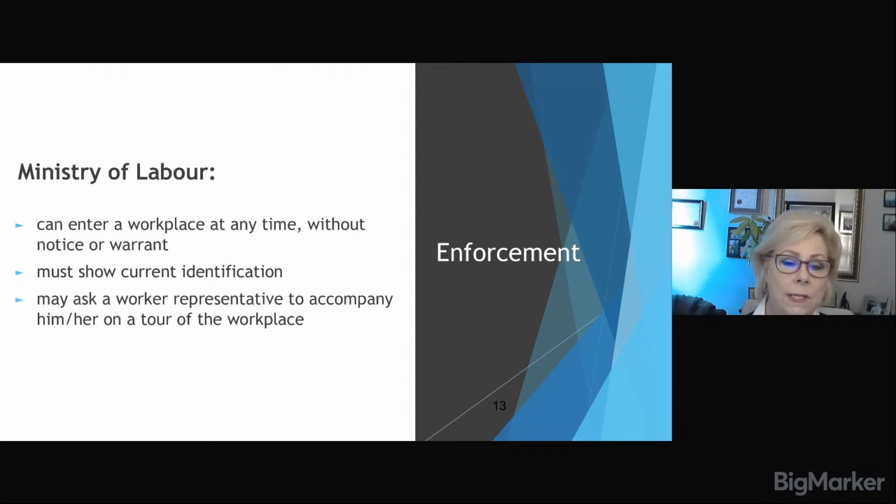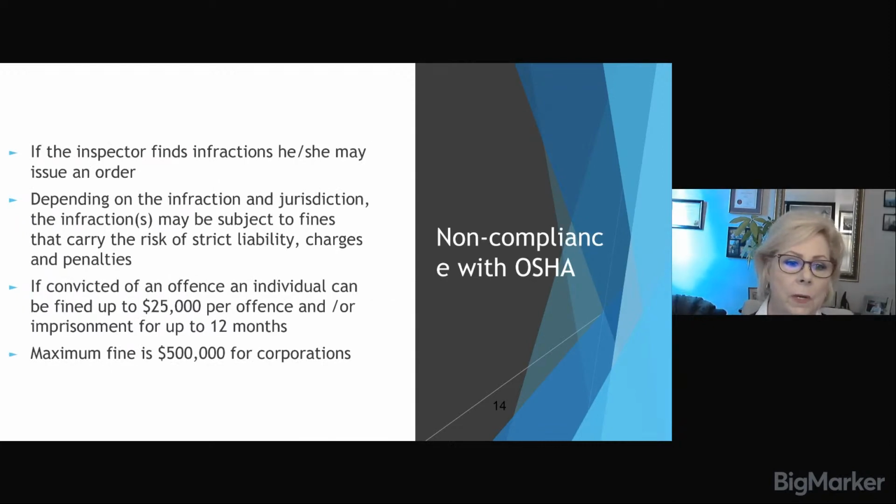So you need to have an elected health and safety representative, depending on the number of employees that you have at your practice. If you have fewer than 20 employees, then you need one occupational health and safety representative, and that representative has to be an elected worker. It cannot be a management person, and we'll talk about that in just a moment as well.